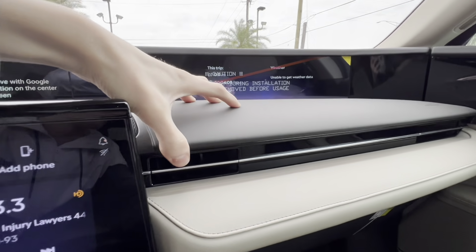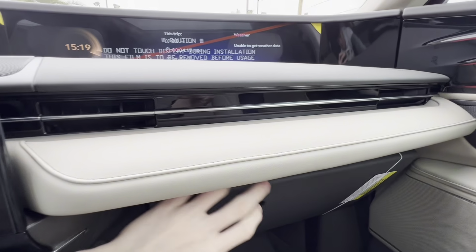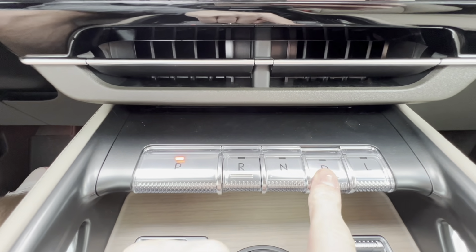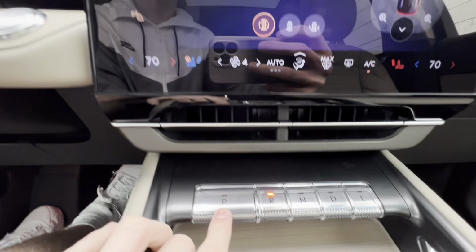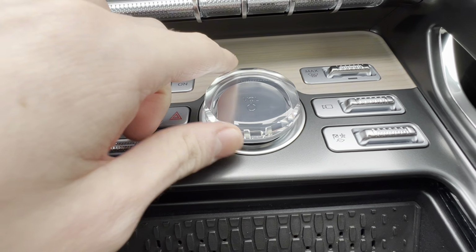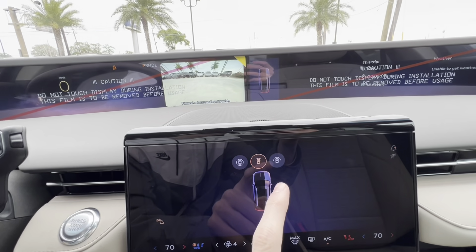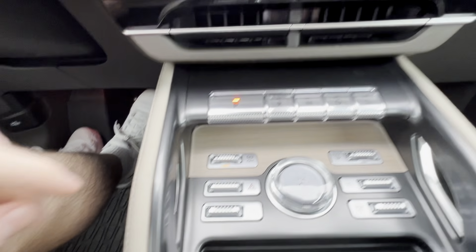Across the dash, everything is soft touch leather. Your gear shifter is underneath the screen, which is fairly easy to use. When you put it in reverse, your backup camera is projected onto the dash. Down below, you have your volume knob and various controls, like your camera angles, which can be customized like so. Your hazard lights are also in this stack.